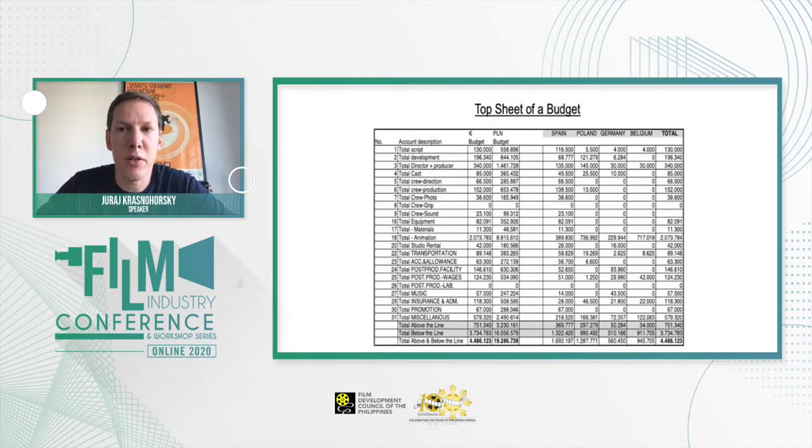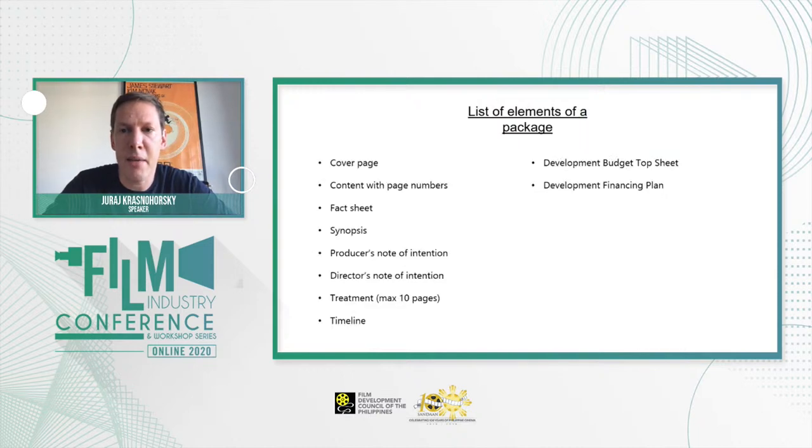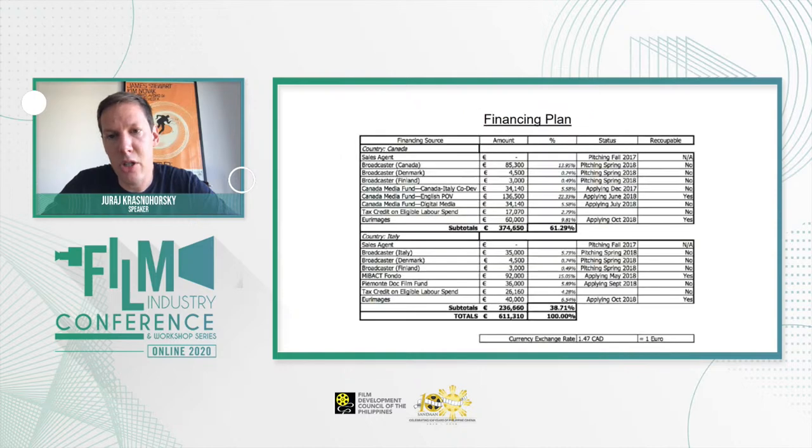In different phases of development, you might have a more and more precise idea of how much things will cost. This is very important for me as your future partner, to see that the numbers you are putting there are first of all realistic, and that they are realistic for me as your partner. On the next slide, I am mentioning the fact that you need to include a financing plan. And on the next slide, you can see one such financing plan for a film that happens to be a co-production between Canada and Italy.